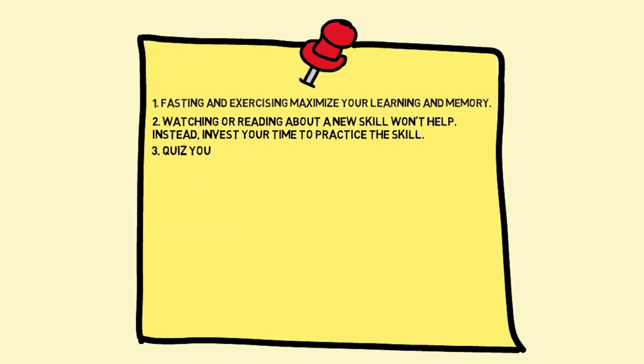The tip number 3, quiz yourself on information you've read or learned at regular intervals. Flashcards are a great tool for this, and just know that you will get better over time.